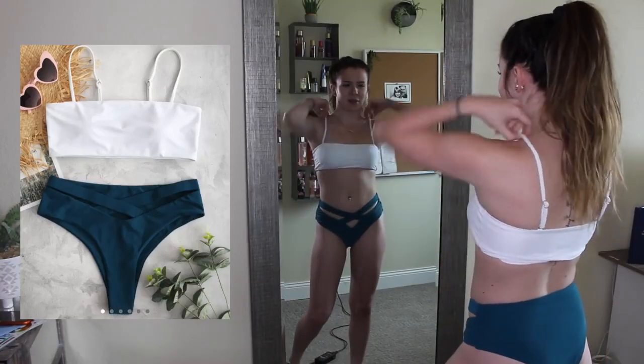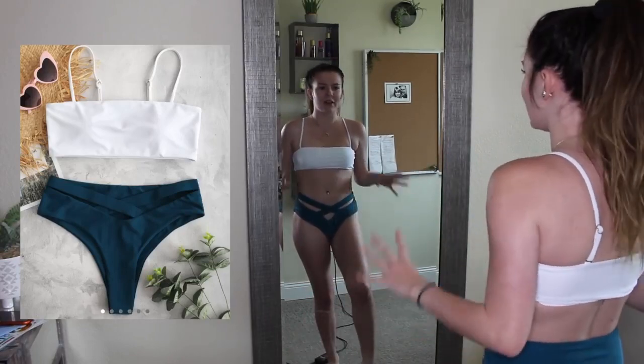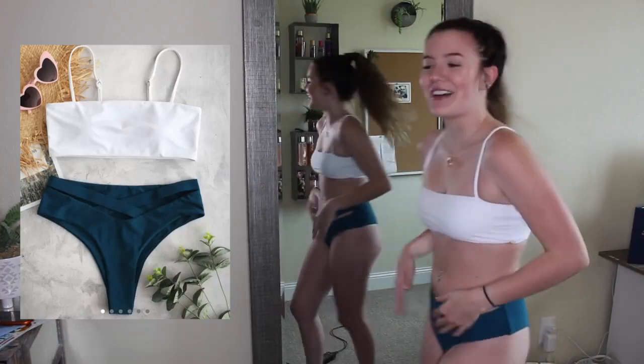I'm super picky about swimsuits. Most of the time I hate how I look, but I'm really feeling all the confidence right now. This looks so good. I love this. Aw, I love this swimsuit. Wow, this is so cute.